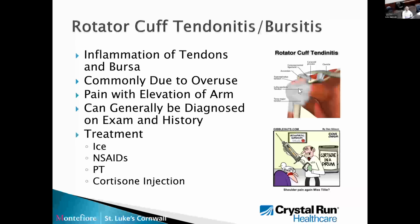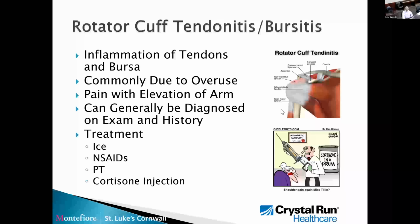So we'll launch into rotator cuff tendonitis and bursitis. As I said, the rotator cuff tendons are sitting here, and the bursa is sitting right above that. When you use your arm, your ball moves around your socket, and those rotator cuff tendons are working overtime. Sometimes they get fatigued, and when they do, they pinch into the bottom of the shoulder blade and get inflamed, which makes them function less well. As a result, they start to hurt, and that puts your shoulder at risk of further injury.